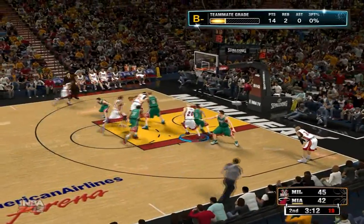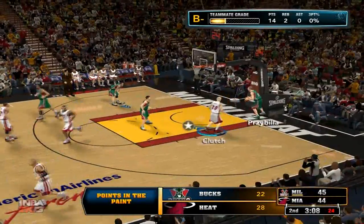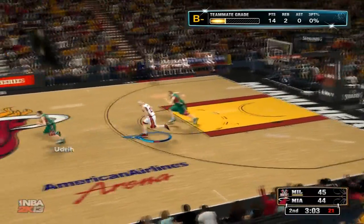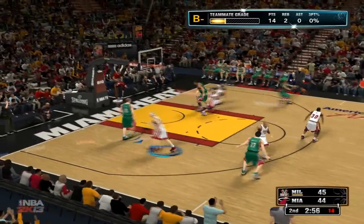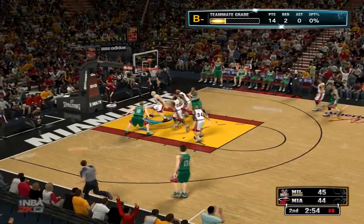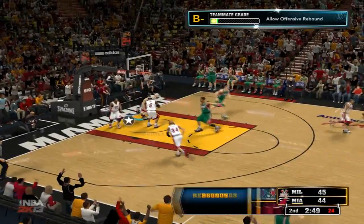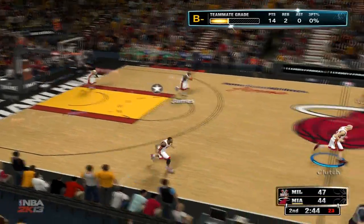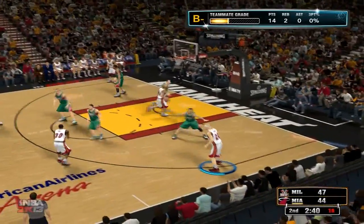LeBron drives in. That is good. Offensively, just hammering away in the paint. And that's 10 straight points inside, too. The Bucks shooting around 40% from the floor here. Now Udrih. Ellis outside. Launches it. They get it back. And he drops it in following the offensive rebound. A tight game here. Neither team has been able to gain an upper hand on the backboards. Well, both teams really getting after it inside. It's been an interesting battle.